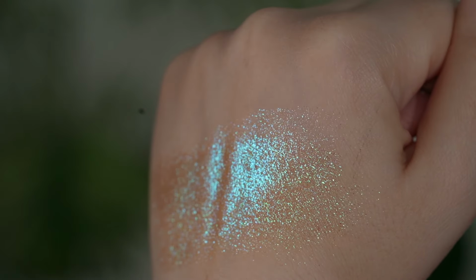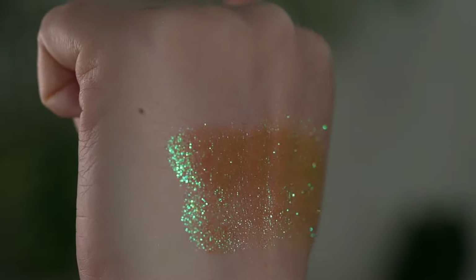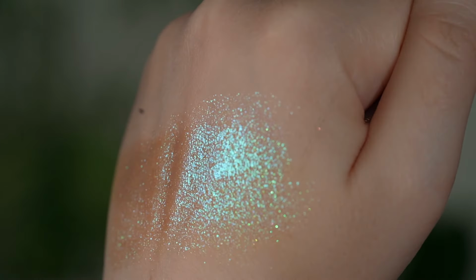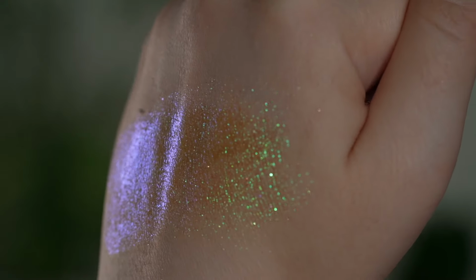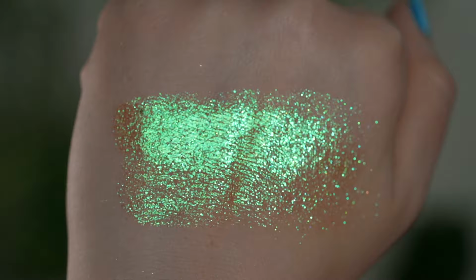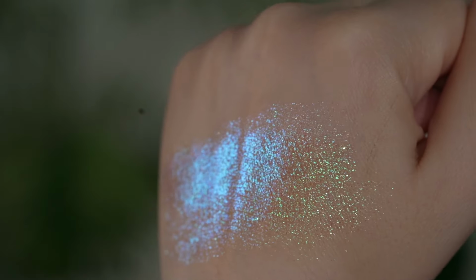It has a little bit of a yellowy brownish warm base to it, and then it shifts to a blue to purple. And this one is definitely such an interesting shade because it looks so lime green in the pan, but once you actually put it on, it really surprises you quite a bit.